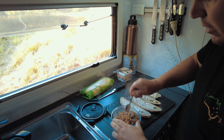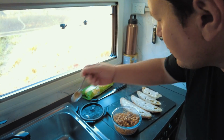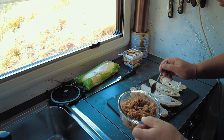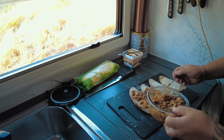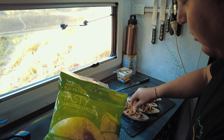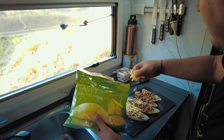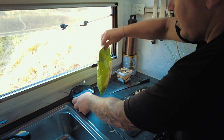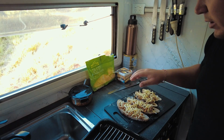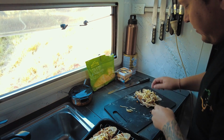Steamy. Not bad. Literally going to just spoon that straight on. A little bit of cheese over the top. I'm going to throw these into the grill, just enough to melt that cheese over. Alright, cheese is on. Now this is really hot because I've had that grill going the whole time. So I'm just going to lay them on there. And we can hear it sizzling. That's how nice and hot it is.